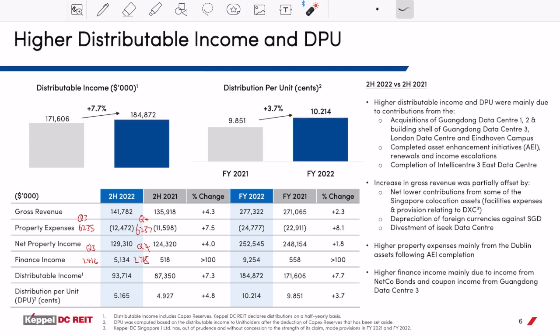Another major contributor is the finance income that was due to the netco bonds and the coupon income from the upcoming data center in China. As you know, the netco bond was a bond purchased from M1, which is a Keppel subsidiary, and it provides a very good coupon rate of 9.9+%. And this has been improving, as you can see, from Q3 it increased from 2,416 to this current quarter's 2,718. This is quite remarkable, and we expect this data center to be ready soon and further improve their income.